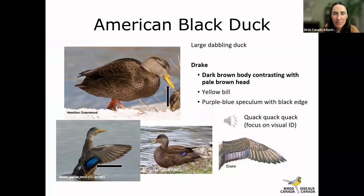So here is our next species, the American black duck. Again, it's a large dabbling duck, so they're around the same size as the mallards and the wood duck. This is the male, and as you can see, he's sort of fully brown all over, which I mentioned mostly the females usually are, but in this case, the male is also pretty drab. The most colorful thing on him is his yellow bill. And he's got orange feet, but that's often underwater. You'll see that he has a dark brown body that contrasts with a paler brown head.